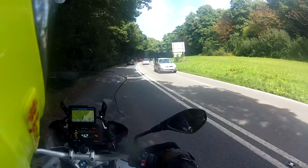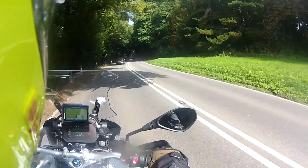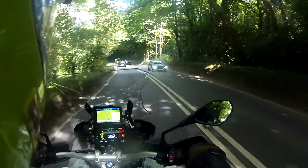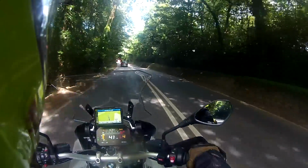So overall, I really quite like the helmet. Time will tell. I'm off to Croatia on Friday for a 16-day tour, so if I come back looking like a pinhead with constant headaches, you'll know it doesn't work at all. But I think it's going to be okay.